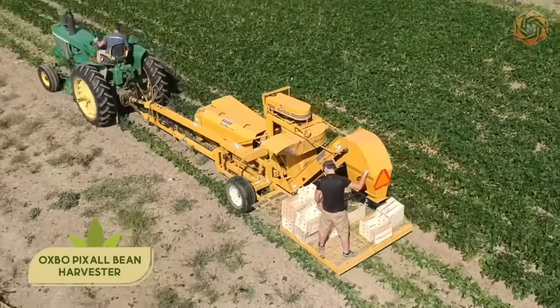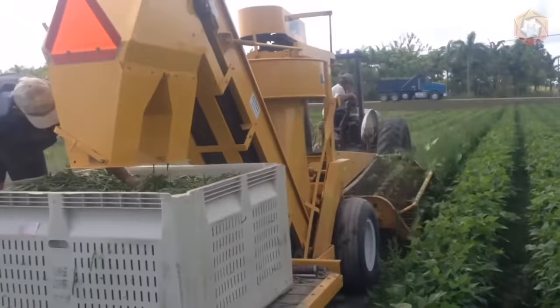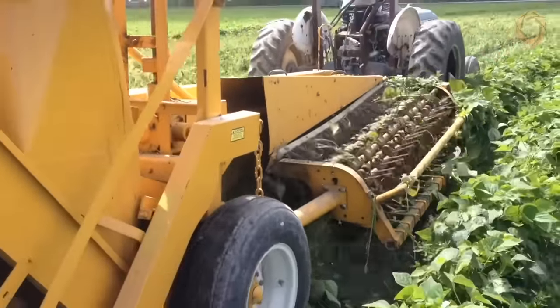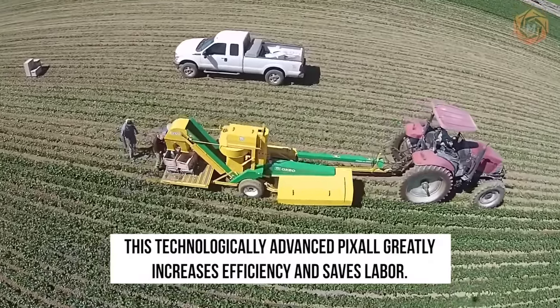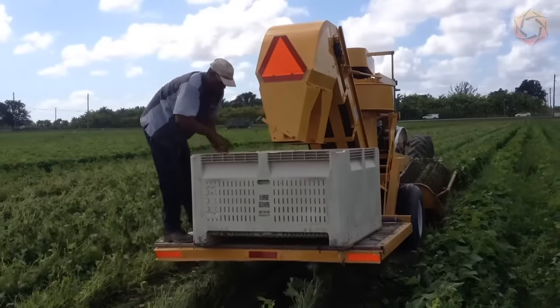Oxbo's Pixel Bean Harvester is a marvel of productivity. This single-row pulling machine allows for maximum mechanized harvesting of fresh market beans. It uses the same technology as the VPC headers. This technologically advanced pixel greatly increases efficiency and saves labor. The model also provides a fast, high picking volume, along with gentle and exceptional quality.